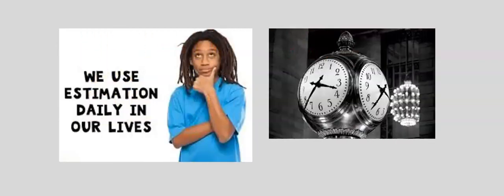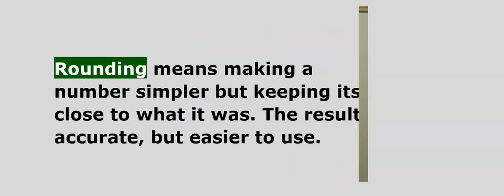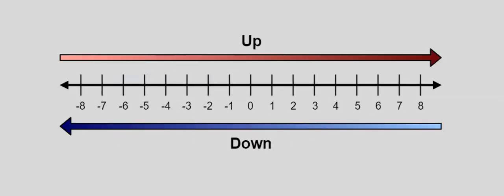We apply rounding off numbers daily in our lives. Rounding makes a number easier to work with, but the result is less accurate. You round a number up or down, as we're going to see shortly.